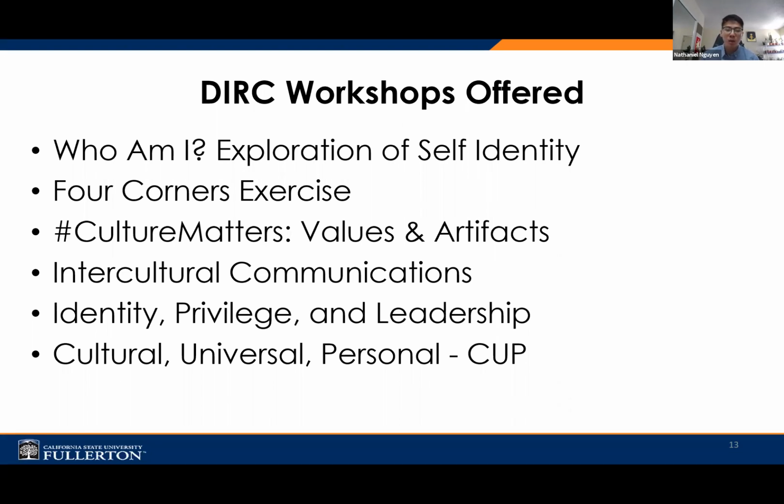We do a workshop on identity, privilege, and leadership. So we examine identities and their privileges and help students put those privileges into leadership. And finally, we have a cultural, universal, and personal workshop where we look at different values and understand if they're cultural, or they're universal, or if they're personal values. And this is typically a very introductory workshop that is geared toward international students.